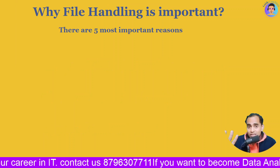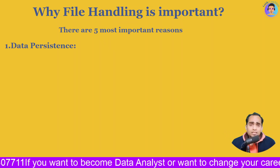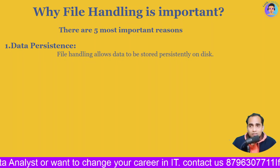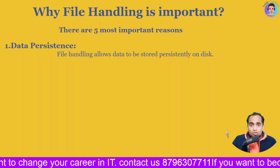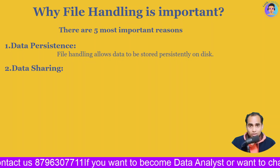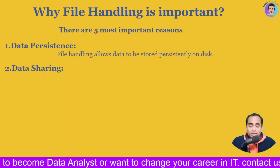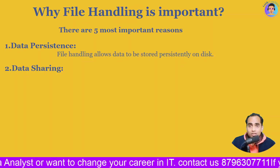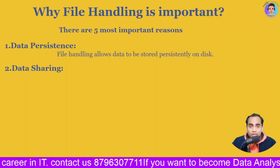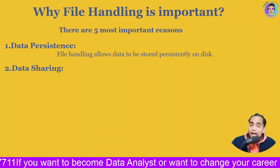There are 5 main reasons why file handling is important. The first is data persistence. You are handling data and you want to keep the data persistent, that means constant data, and you want to save the important data. At that time you will create a file and store that. Then the second part comes, that is data sharing. You want to share your data across 2 different geographically distributed locations. At that point you will be using files to save your data at one location, and then you can securely transfer it to the other location.